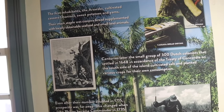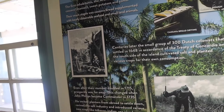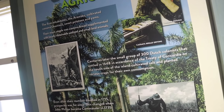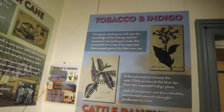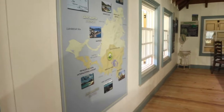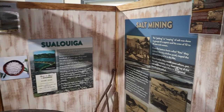First inhabitants are Arawaks. Yep. Who inhabited all of this before the colonizers. Centuries later, a small group of 300 Dutch colonists settled here in 1648 because they didn't have anywhere else to settle, you know? So they had to come to the Caribbean. Another history of how we were and then how we are after, before and after colonization. This is for the salt mining.